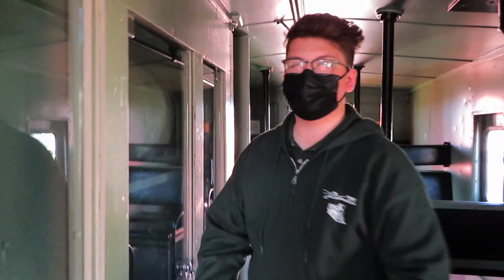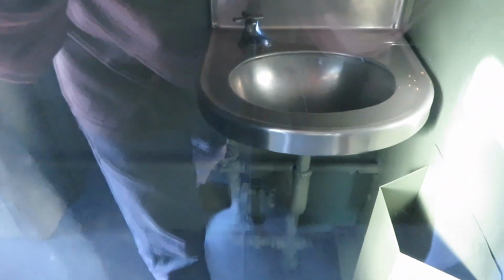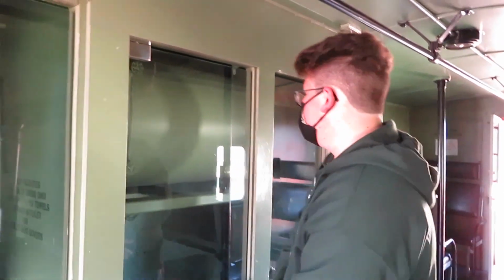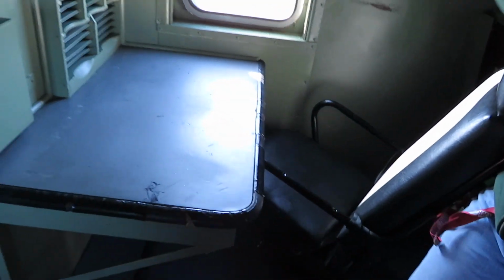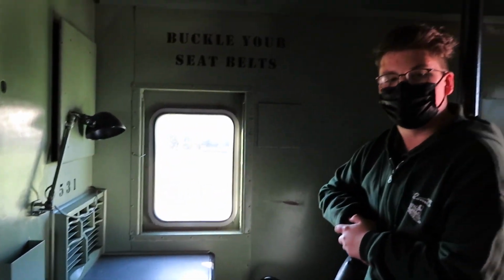Back here, we have all the luxuries of living in the 1950s. We have our own bathroom on board, which doesn't just drain out to the tracks below. Having running water on a rail car is definitely a good feature. It's a luxury. Back here we can also see the desk where they would have worked, doing paperwork, filing for different cargoes and things like that.